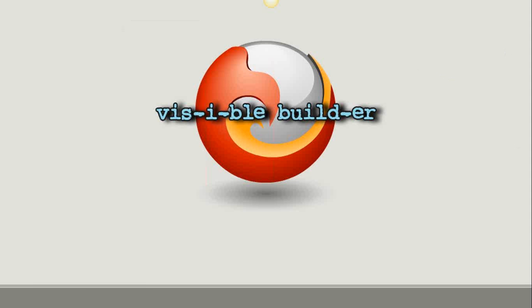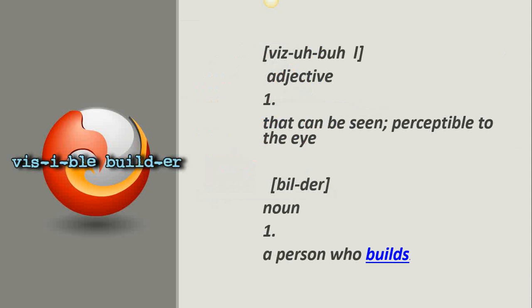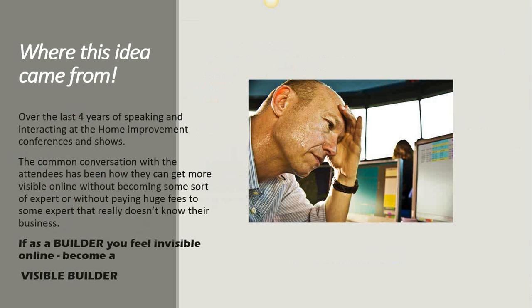Visible Builder is exactly what it's saying. It's a builder who can be seen, and we're talking about online, of course. That's where we need to be anymore.